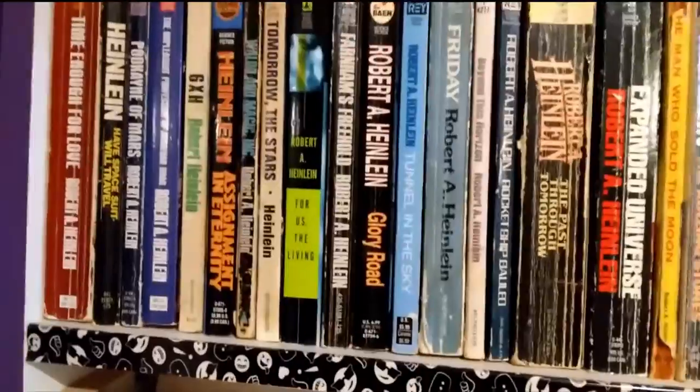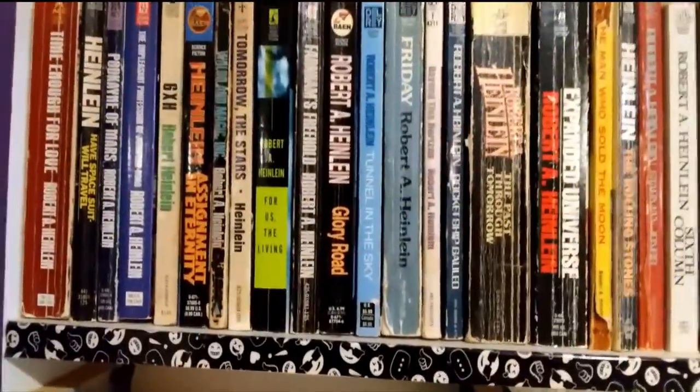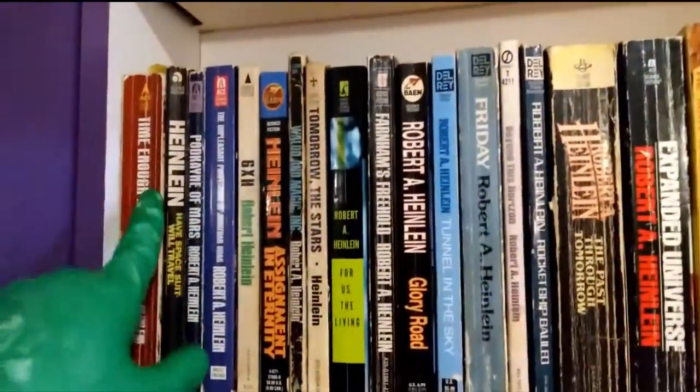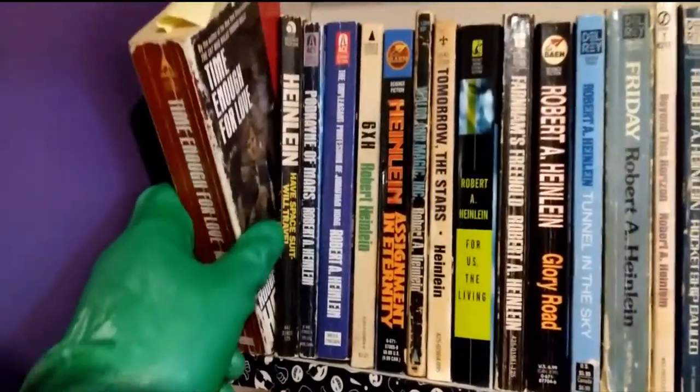My Robert Heinlein books. I want to eventually have every single book. And this is never going to look clean because too many companies have too many different editions of his books. But over the far one here, this is a copy of Time Enough for Love I've had since high school. Got passed around with my friends.